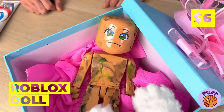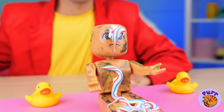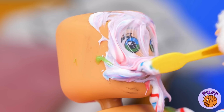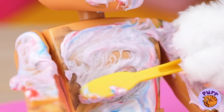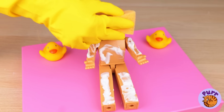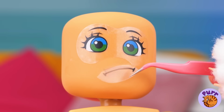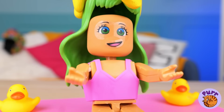It's a Roblox doll! I think we need to clean her up. At least she'll smell minty fresh. We'll say it's that new peppermint perfume. Now let's turn her frown upside down. Some clothes and hair should help too.